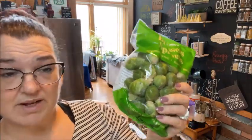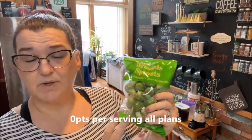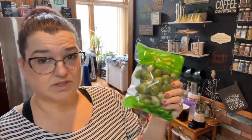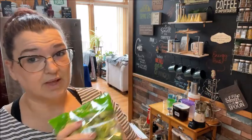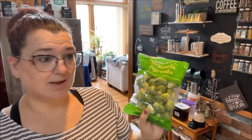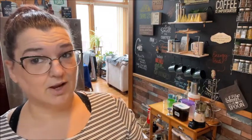Got me some Brussels sprouts. I'm going to roast these and eat them throughout the week. I just put a little bit of olive oil on them, maybe some onion salt, and a little bit of salt and pepper. And I absolutely love these. I love them when they get crispy and caramelized on the bottom. If you haven't tried them, and if you like green cabbage, you'll like Brussels sprouts because it's the same thing. It's just like a little mini cabbage, but they are really good for you and they are delicious.